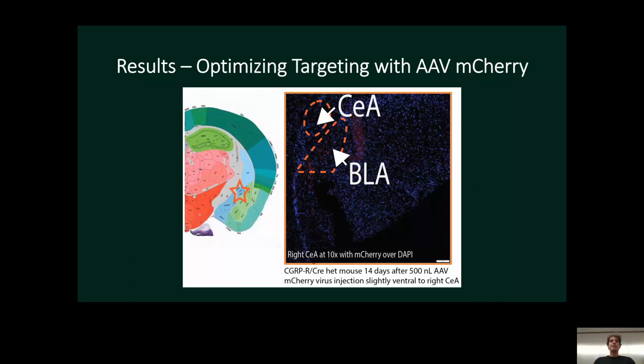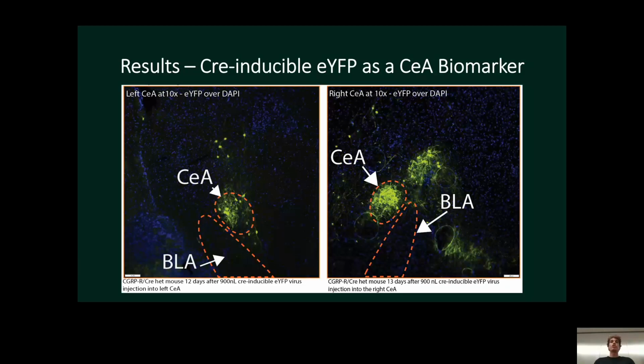In this figure here, you can see one of the first injections I've done with an mCherry virus that appears red when fluoresced. As you can see here, the site of the injection is actually slightly below the central amygdala. After a lot of practice, though, and injecting this green fluorescent protein virus here, you can see that I've hit the spot right on the nail on the head at the central amygdala, and you can see all of the cell bodies expressed there, outlined in orange there.